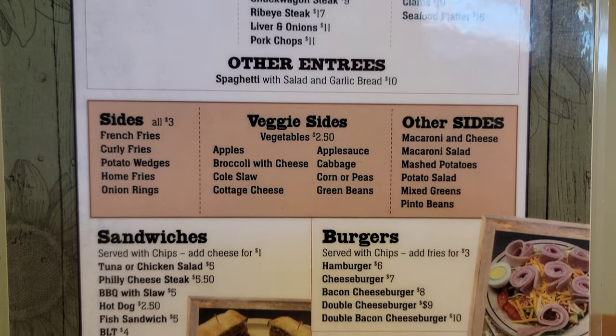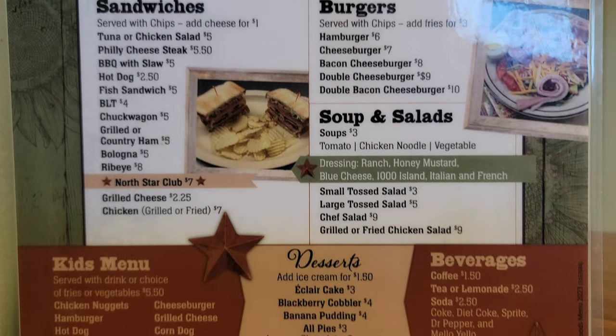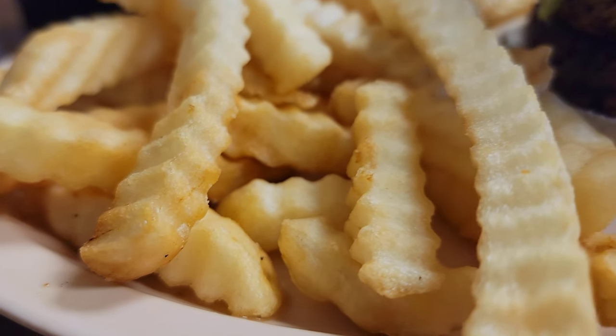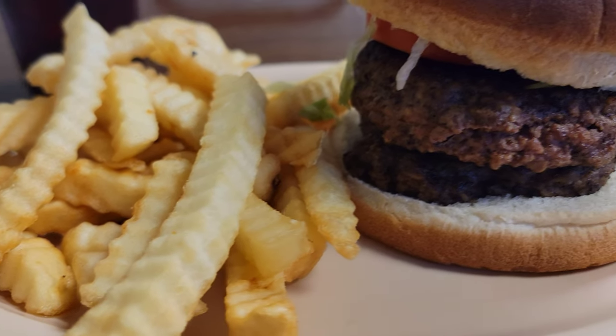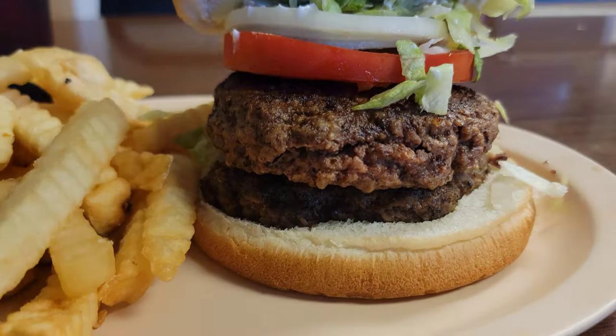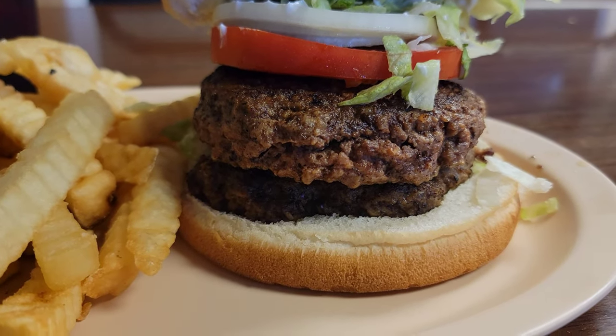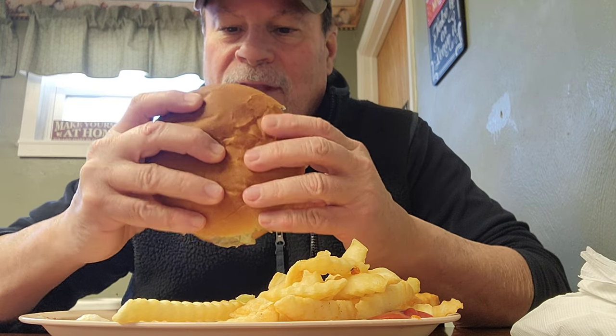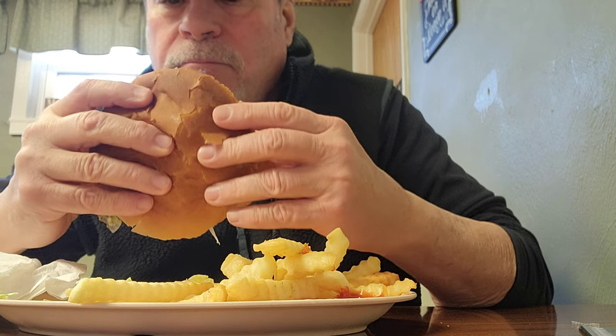The North Star Restaurant is just a little country diner, and you can have breakfast all day. The locals love this place. Look at those great crinkle cut fries and this huge burger. Now the bun is really big, but those patties are huge too. Now you can see when I picked this up how huge this thing is. I try to get a whole bite, but I can't. I really can't. But, man, you could also see the juices just flow out of that thing. It was a really, really good burger.